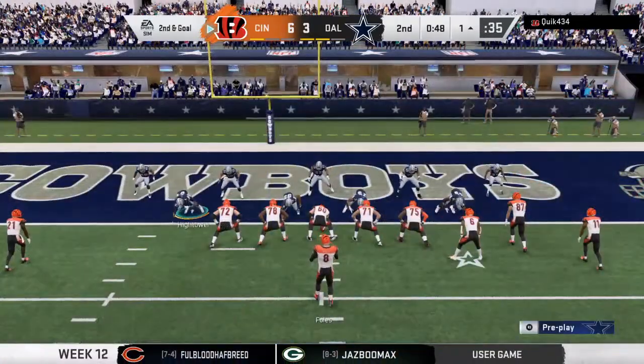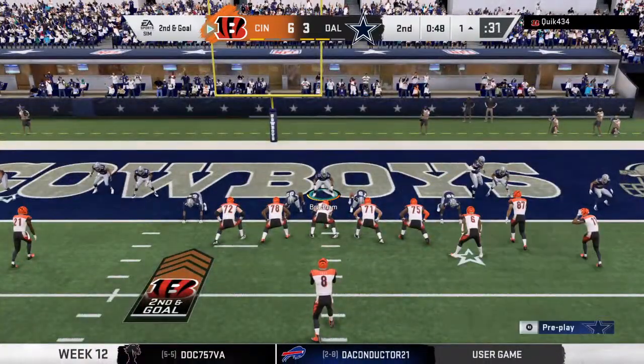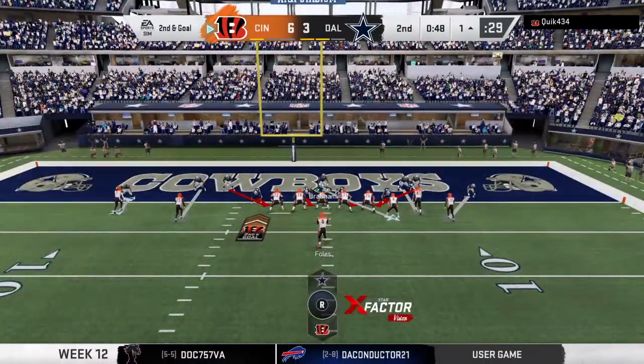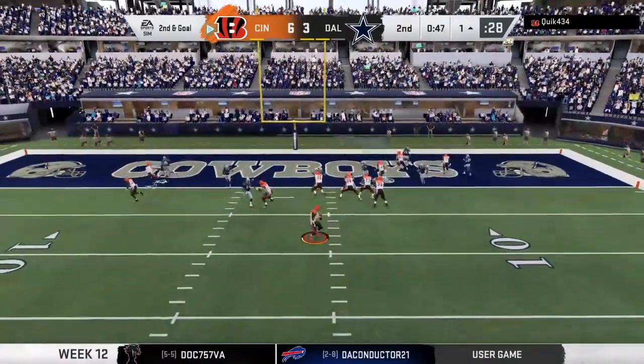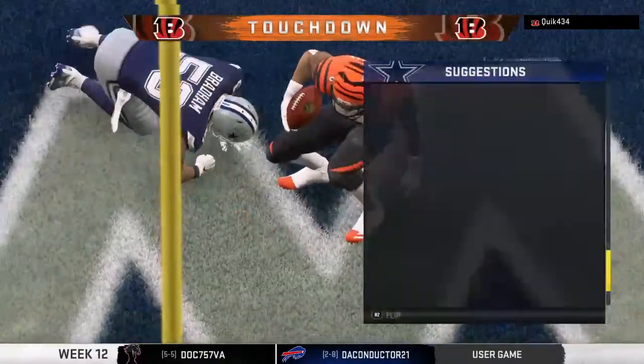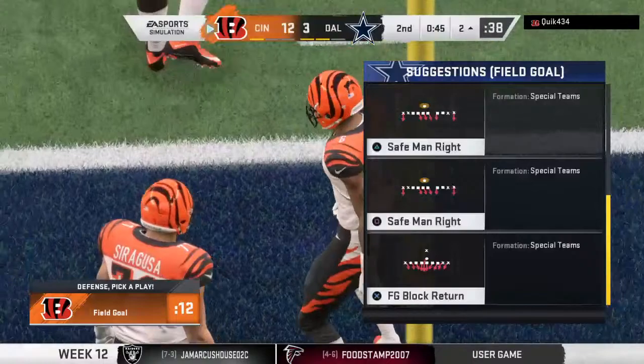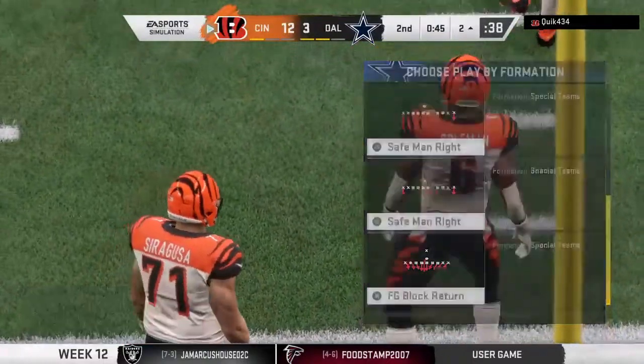They come out 5 wide, 3 of them to the right side. 2nd and goal from the 1. Hey, silent one, silent one. Now Foles. And he's got it. Touchdown, Bengals. Tevin Coleman hitting double digits with his 10th touchdown of the season.